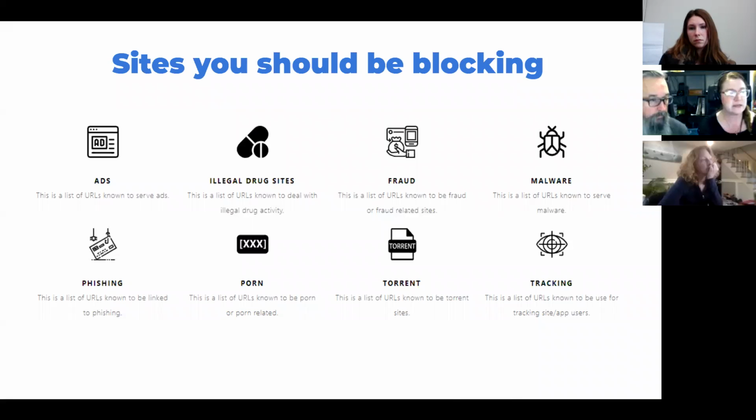And you were talking about the sites that Pi-hole blocks. It's a community of people that keep putting more and more websites into it that we know need to be blocked. Everything from ads and illegal drugs and fraud and porn, all different things that you shouldn't be coming into, especially your business network. Right. Your business network should be a safe haven for surfing the web.